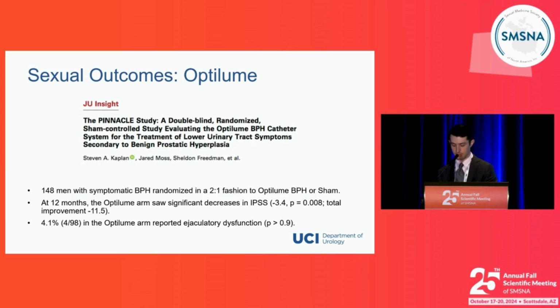Now, as Dr. Yaffe showed, there are primarily two key studies examining the sexual function outcomes for Optilume. The first being the Pinnacle study shown here. In this trial, 148 men with symptomatic BPH with prostate sizes up to 80 grams were randomized in a 2-to-1 fashion, Optilume versus sham. Now, at 12 months follow-up, the Optilume arm saw a significant decrease in IPSS scores by an average of 3 to 4 points versus the sham. And in this group, only 4.1% noted ejaculatory dysfunction, with no statistically significant changes compared to sham.